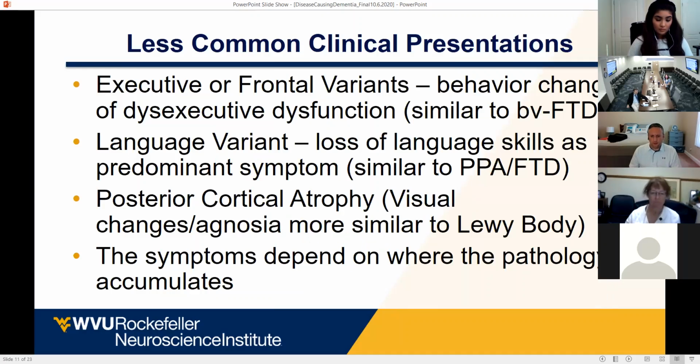Now, as I said, patients don't read our textbooks, and so sometimes they present differently when they actually have Alzheimer's disease. There's an executive or a frontal variant, and they show primarily behavior changes. There's a language variant where it's more predominantly affected in the left hemisphere, and they have difficulty finding words, very similar to patients who have a frontal temporal dementia or primary progressive aphasia. And then there's a posterior cortical variant that has a lot of visual changes or agnosias, more similar to what you see with Lewy body.